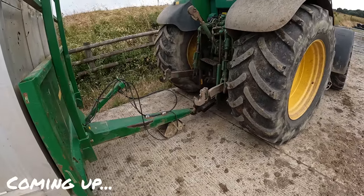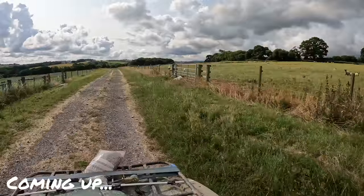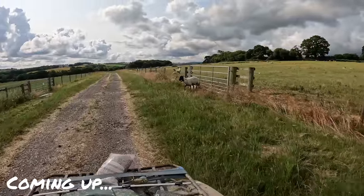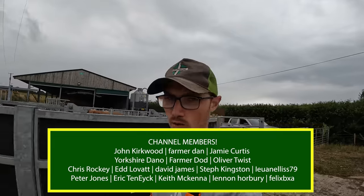Steady. Up. Sheep. Here's something I didn't really expect to find. There's a ewe and a lamb in the middle of this track here. Very noisy.